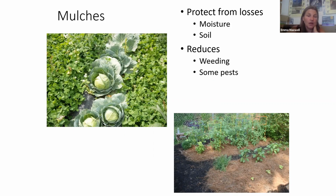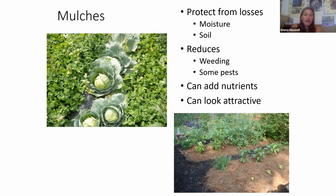It can protect the crowns of your brassicas, and it can protect against carrot root fly and things like that, just by covering the top of the soil surface. Some of the mulches, depending on what you use, can add nutrients. So if it's good nutrient-rich organic matter, like your garden compost, that's adding nutrients. Whereas things like wood chip and grass cuttings, they add some nutrients, but mainly they're adding bulky organic matter. And it can look very attractive, depending on what you use. It just finishes your bed off, defines an area, and tidies everything up.